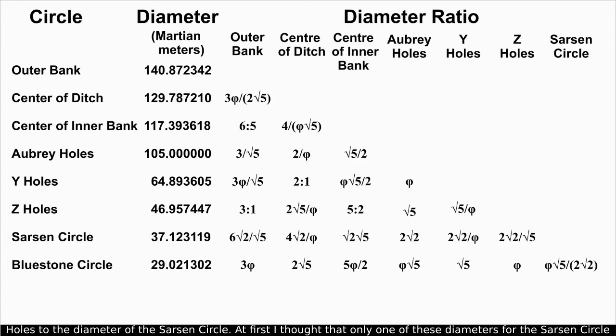At first, I thought that only one of these diameters for the Sarsen circle must be the correct one. However, upon further reflection, it occurred to me that 3 diameter values rather than just one might have been intended for the Sarsen circle. The lintels of the Sarsen circle are about 3.3 feet wide, which would have been more than adequate to fit 3 diameter values of the circle, since the diameters differed by less than 1 foot.